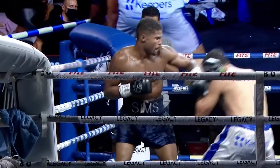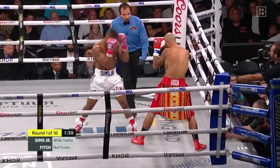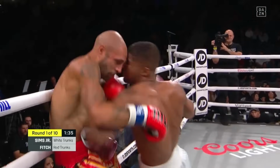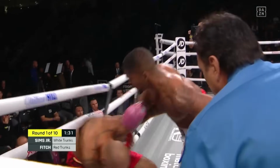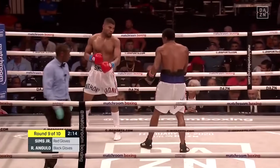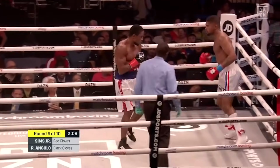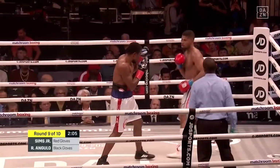Now that we've seen the best of Anthony Sims, let's take a look at his biggest flaw. Doesn't let his hands go. While we have seen he has the ability to put together combinations and throw punches at a high volume, he usually only does it when he is fully comfortable. At times it seems he is too centered on making every punch perfect and having to land. And on the times he is not completely comfortable, he doesn't let his hands go, which can cost him the fight.